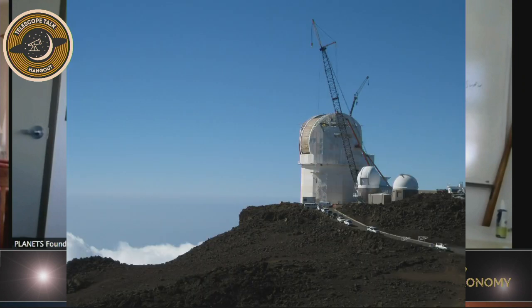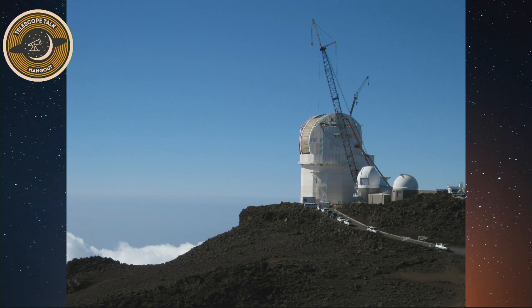Okay, so where would you say the construction is roughly at this point? I've got a picture up of the mountain leading up to Haleakala, and it's got cranes and stuff there.